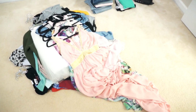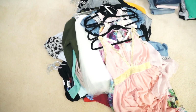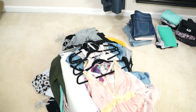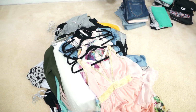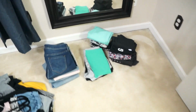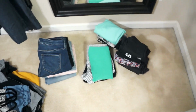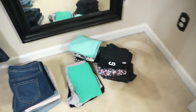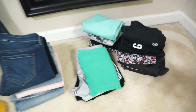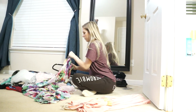Okay, so here is what we are working with. These are all the things that came out of the closet that were hanging up. And the next step of the KonMari method is to take everything off the hangers. So that is what I will be doing. And then here is my pile of bottoms that we will be working with, the pants that I showed you, shorts and skirt, and then also those 2 piles of leggings that I pulled out of my dresser. So I'm going to take everything off the hangers and get things sorted into piles by category.